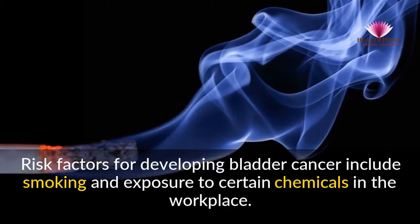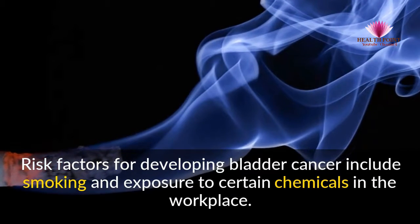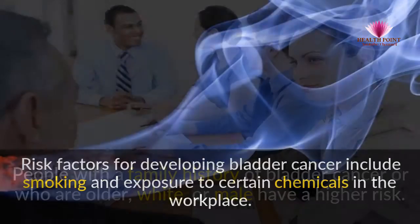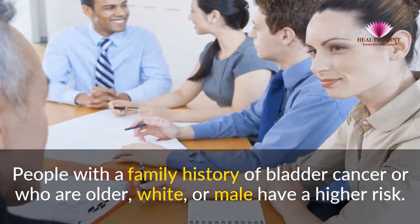Risk factors for developing bladder cancer include smoking and exposure to certain chemicals in the workplace. People with a family history of bladder cancer or who are older, white, or male have a higher risk.